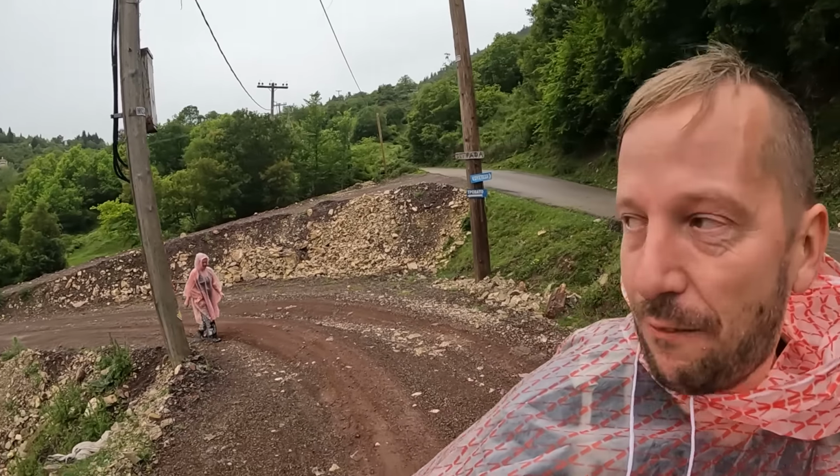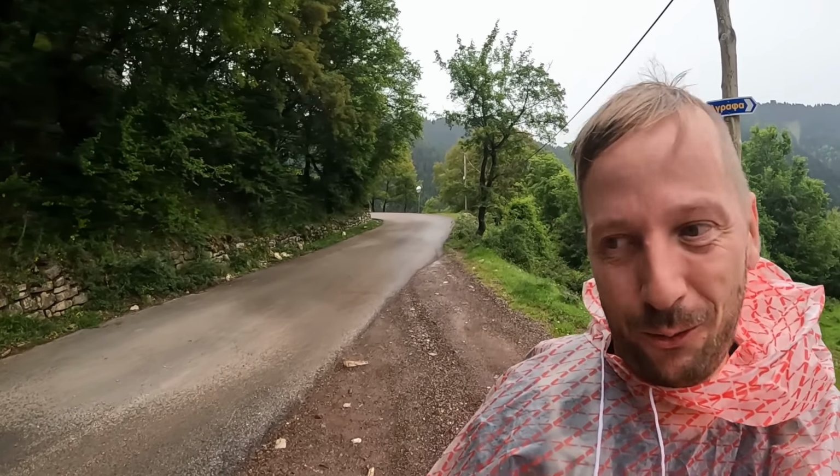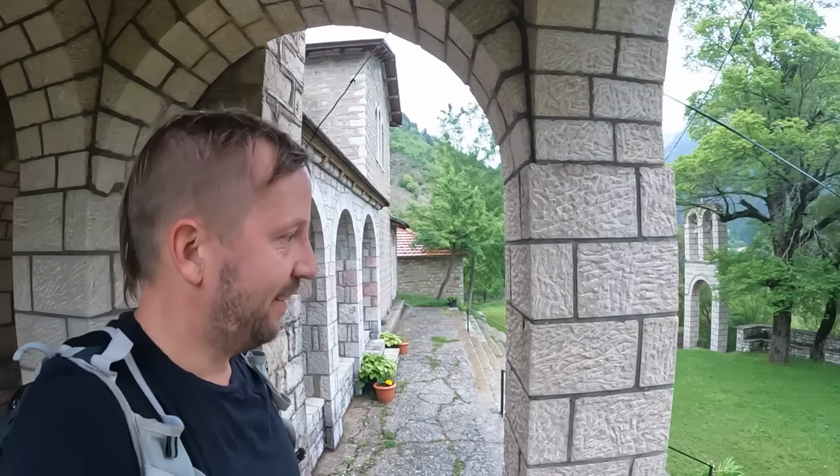This real gravel road turns into tarmac road, and really wide tarmac road. This wasn't here 2 years ago when the Google satellite view was here. But it continues to other villages, so we can get here easily. And sheltered from the rain for a while here in beautiful chapel or church. They have really beautiful chapel yard here.